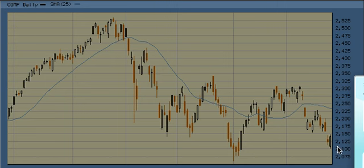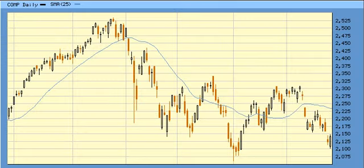The worst case scenario is that we get a C wave down in the Nasdaq. If we don't hold 2060 to the downside, and we get a forceful move to the downside, like a 2 to 3% move to the downside this week or next week, it will set up a downward C. But the best case scenario is that this is a zigzag and it holds near this level and then rallies off the lows.